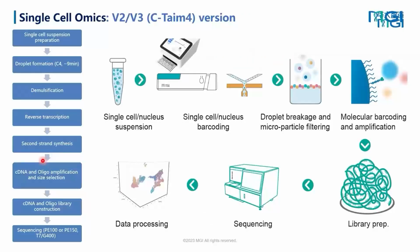Apart from that, this T7 has been tested even for single cell transcriptomics. As I mentioned in the first slides, we have designed droplet generators for single cell transcriptomics, because once the cell suspension has been prepared, single cell RNA means RNA should be captured from each cell and the data should be generated from each cell using the RNA molecules. That's why each cell should be encapsulated into a droplet.